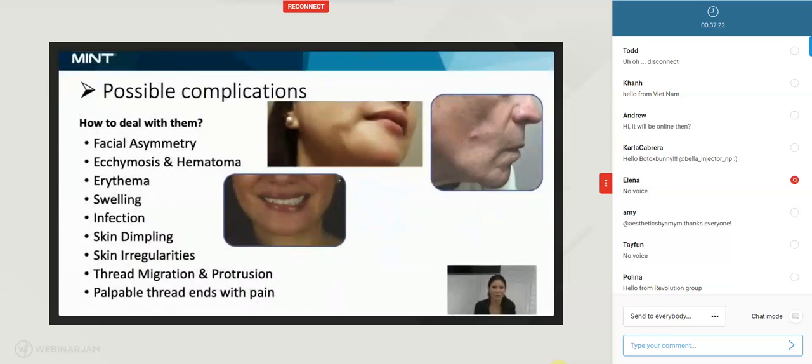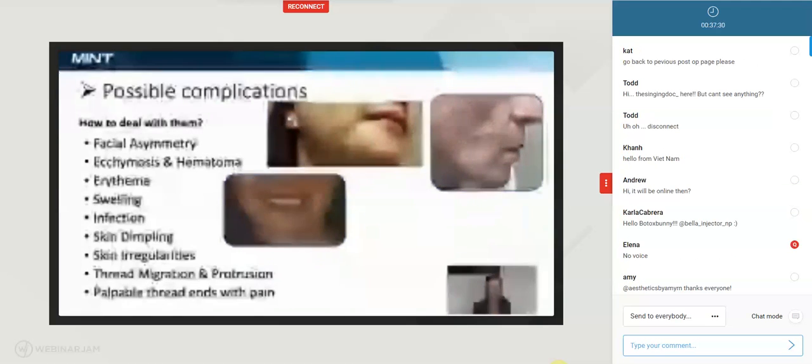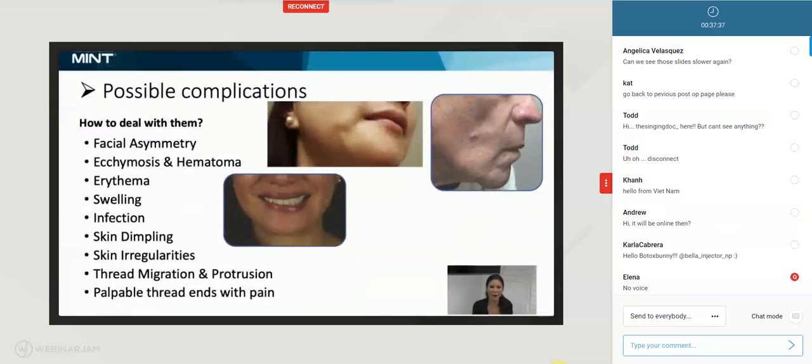Well, let's talk a little bit about complications. Hopefully you won't have any complications if you use that pinch anatomy that we're going to go over today. But if you do have problems, especially with puckering, you want to make sure that you fix that right away when they're on your table. Infection is very rare if you're using this clean technique. This is not a sterile technique. So you want to make sure that you're cleaning everything.